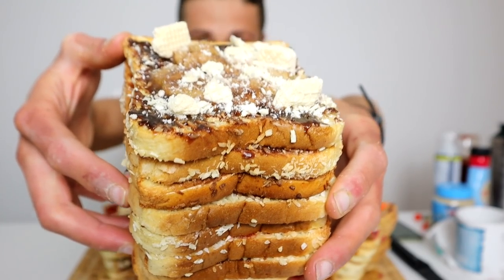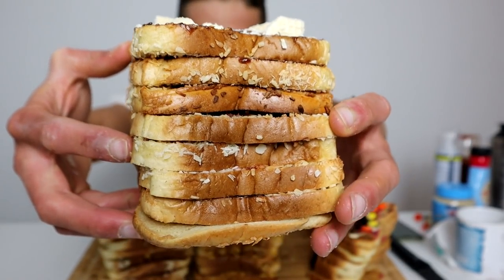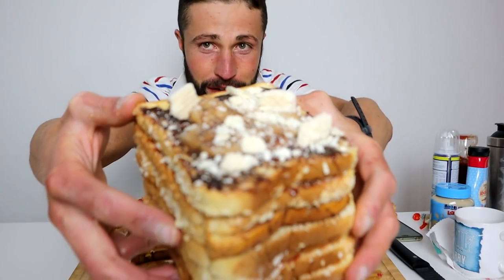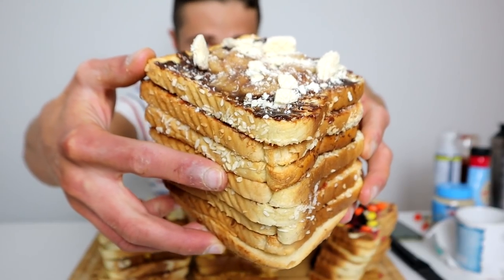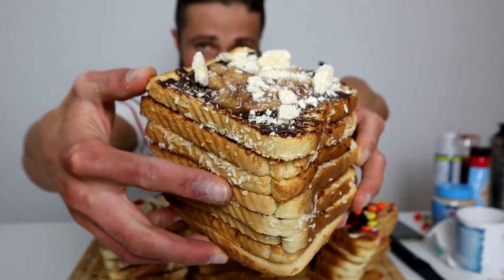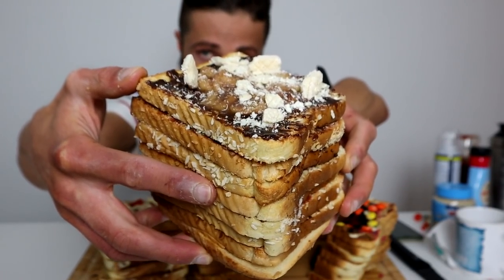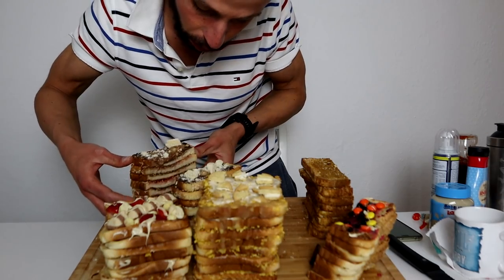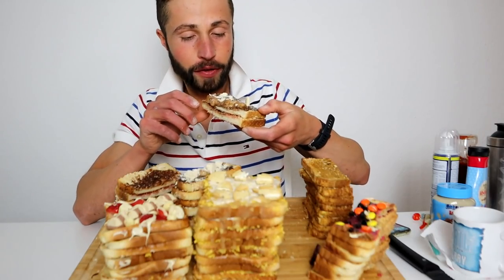And for this stack, we got the toasted coconut French toast. So it's all coated in coconut. Maybe you can see it. Maybe not because of all the Nutella, because between every single slice we got Nutella, bananas on top as well, and also some manna coconut wafers. And also strawberry jam. I love coconut so much.